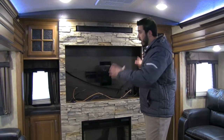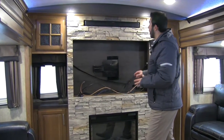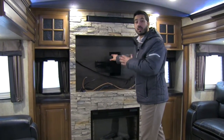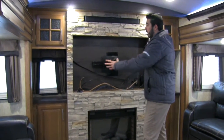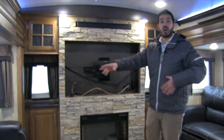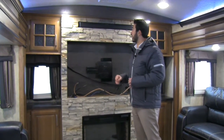So the great-looking entertainment center. You're going to have this stone look all the way around. Of course, you're going to have a TV here. We have currently removed it, but it does come with it, I promise you. But large TV, so you can see it from your recliners or either couch, and then it will be on a swing arm, so you can go ahead and swivel that as well.